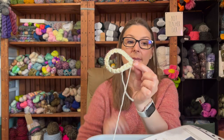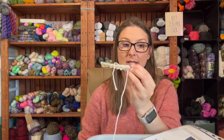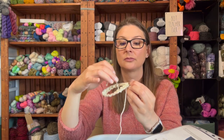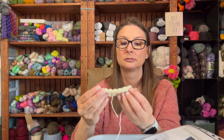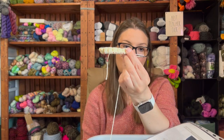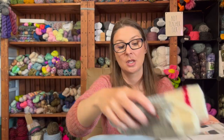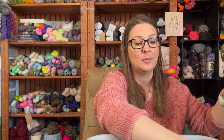I did cast on the second sock, and I am just a few rows in. So that's as far as I got. Little baby sock. So I've been working on those a little bit.